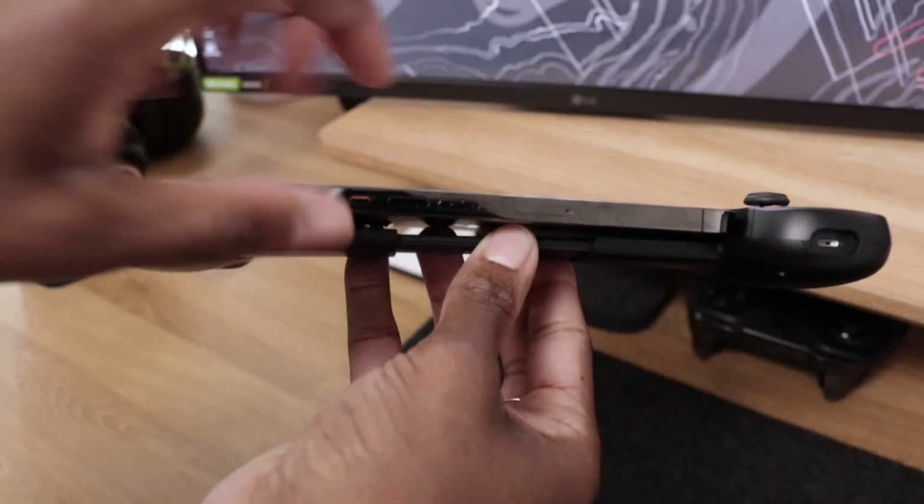Knock on wood. So most importantly, the controller is comfortable enough for you guys to get in those long gaming sessions. I do have to say the only issue that I run into with the build quality of the controller is the camera housing of my iPhone 13 Pro.